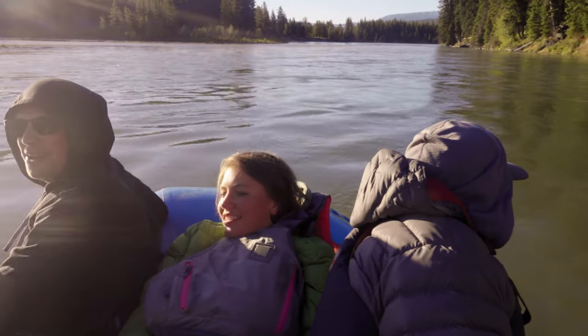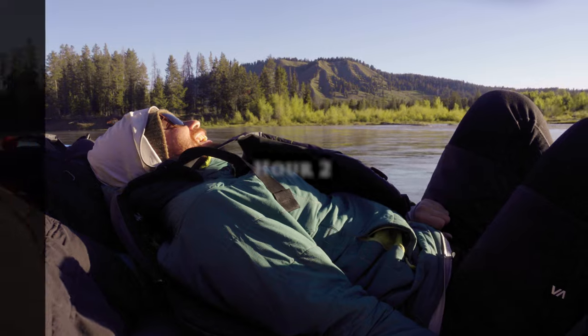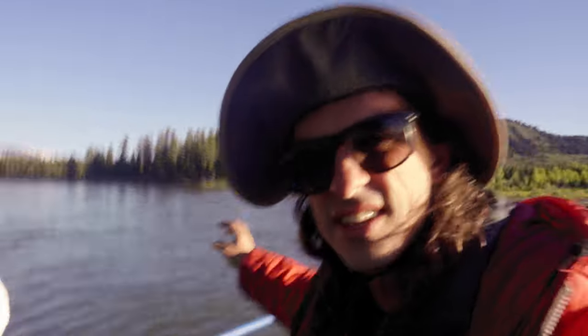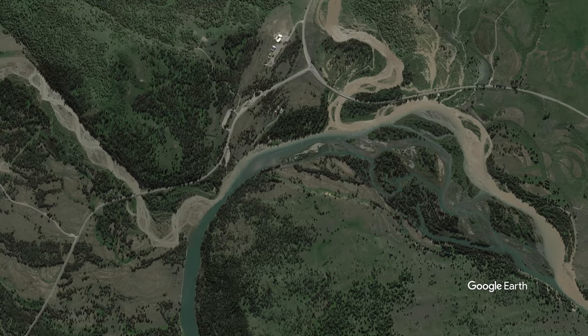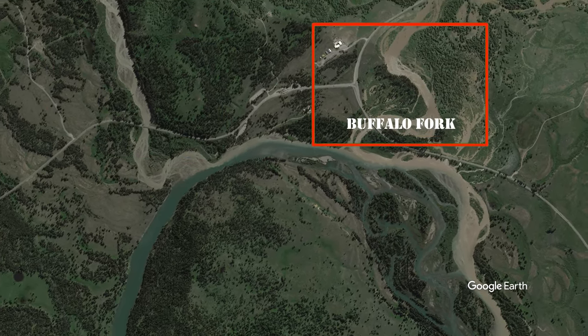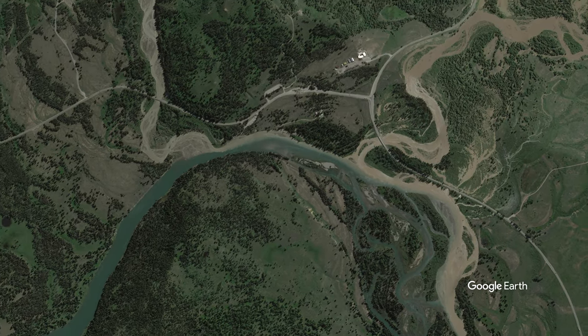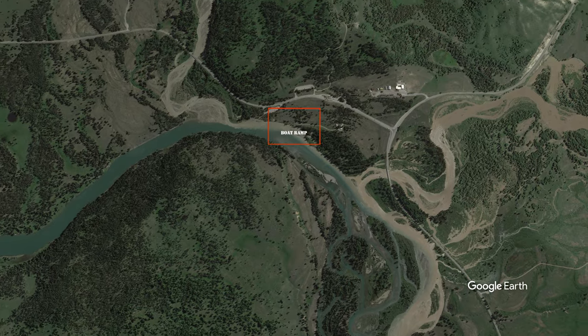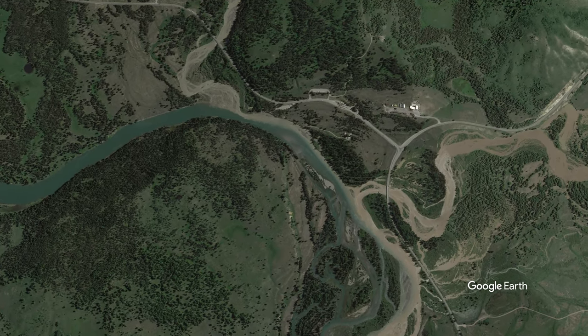We got some Pacific Creek coming in here. This is hour two. At the beginning of hour two, you're going to see Pacific Creek and the Buffalo Fork come into the Snake River. You can see the brown water from the natural runoff. In between the two, there's a boat ramp where we're going to be picking up our last passenger.